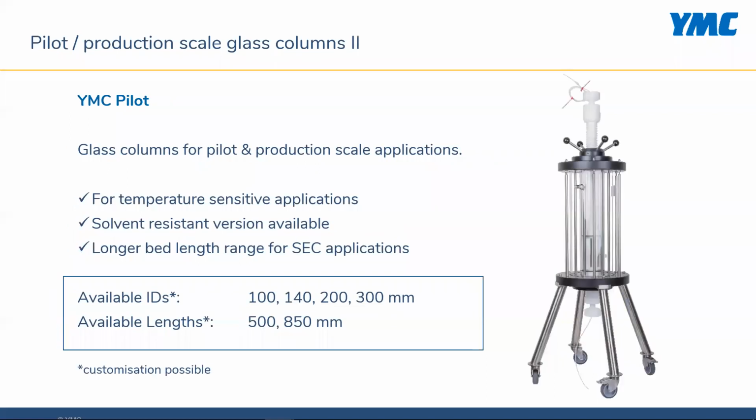Okay, let's move on to the second column line for pilot scale application, the YMC Pilot line. The YMC Pilot line is our flex line with a standard portfolio and the option of customization. Due to the optional heating cooling jacket, like shown in the picture, the columns are perfectly suited for temperature-sensitive applications.